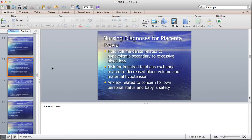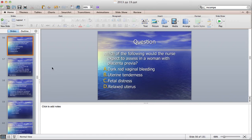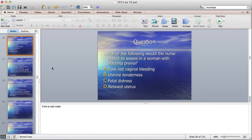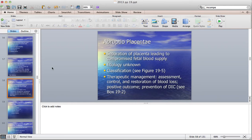Okay, which of the following would the nurse expect to assess in a woman with placenta previa? D. The woman with placenta previa would have a soft, relaxed uterus. No pain, soft, relaxed uterus, accompanied by a painless, bright red vaginal bleed that stops spontaneously only to recur some other time. Abruptio placenta, we'll talk about next, is associated with dark red vaginal bleeding, uterine tenderness, and fetal distress.